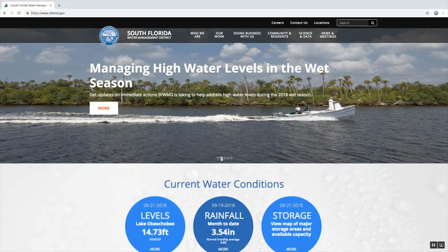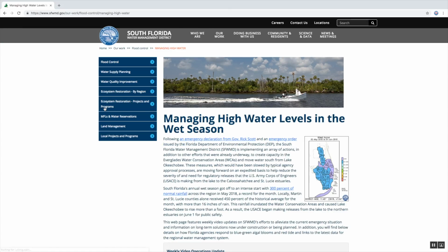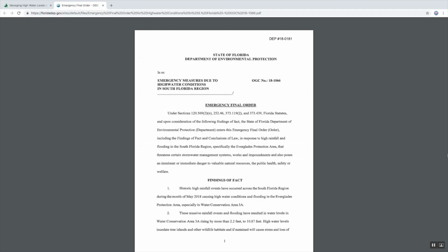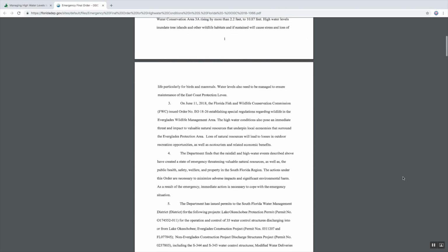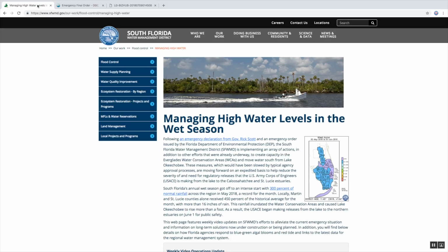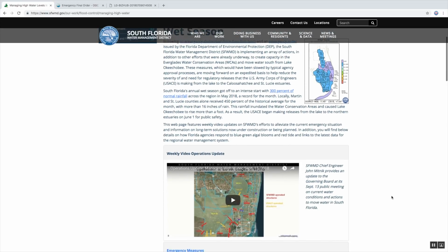and managing high water levels in the wet season. Let's check out the managing high water levels in the wet season first. Click the large More button on the banner, which will take you to the Managing High Water website. You'll see Governor Scott's full emergency declaration and the emergency order issued by the Florida Department of Environmental Protection, which paved the way to expedite district actions to create capacity to water conservation areas and move water south from Lake Okeechobee. Scrolling down, you will see the weekly video operations update.